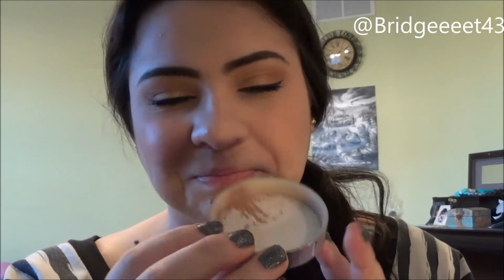That's the mineral veil. You're looking at it like, huh? No, it's not. That's your foundation. No, it's not. It's the mineral veil. This is a tinted mineral veil. I don't have too much information on it. We'll find out at midnight why they did that and what the difference is.